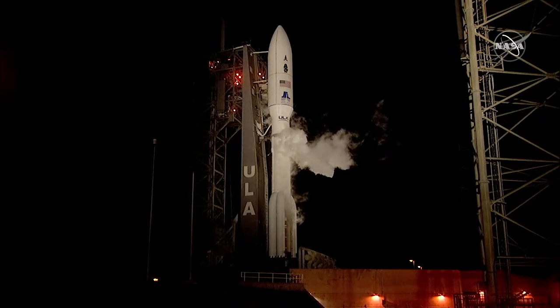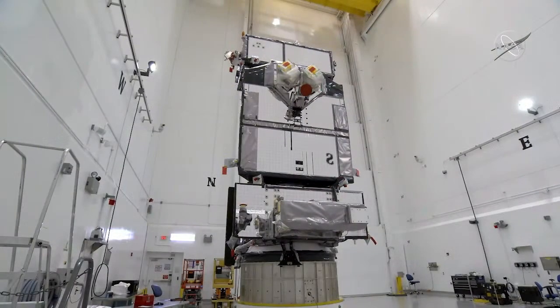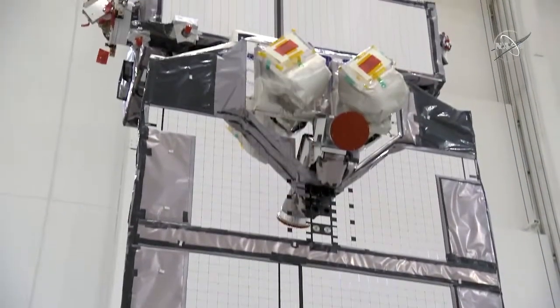So what does LCRD look like? Well, there it is in the middle of your screen there, about as big as a king-size mattress, sharing a spacecraft with other payloads. It will showcase the unique benefits of laser, also known as optical communications.